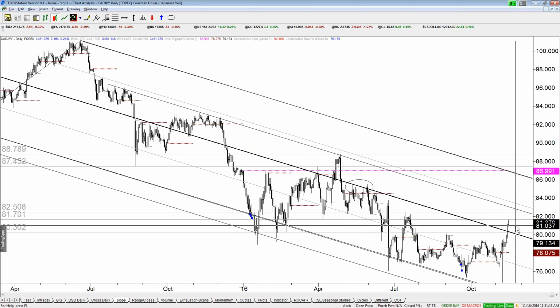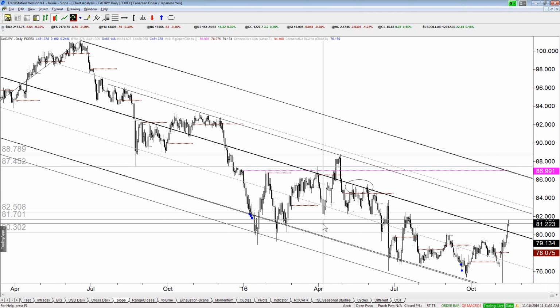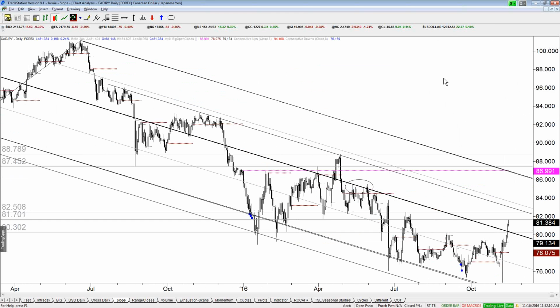Okay. You can see the area that we've come into here, 81.60. That is the low from April 7th. So again, be wary of maybe seeing a pullback here in CAD yen. It seems like the case with most yen crosses. And by pullback, I mean some consolidation that lasts a couple days. I'm not saying it's going to go down 500 pips.